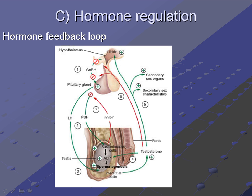So here's an example of our feedback loop. We have our hypothalamus, which is going to release GnRH into the anterior pituitary. It causes LH and FSH to be produced. LH goes into the interstitial cells to produce testosterone. FSH goes into your testes, which is going to produce sperm. Once testosterone is produced, it's either going to go and produce secondary sex characteristics, or if it's too high, it shuts down this whole process.